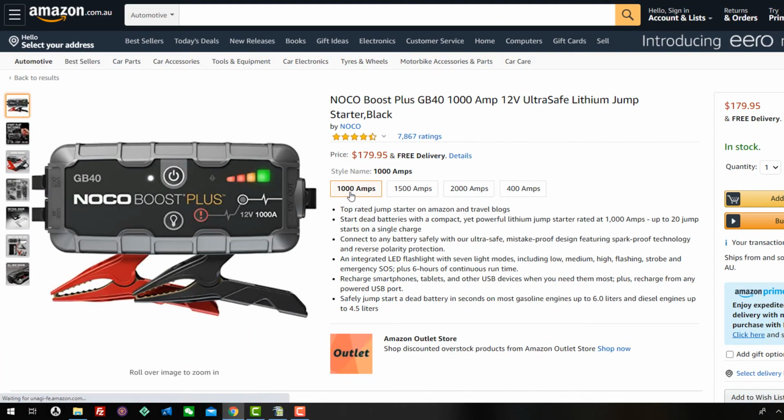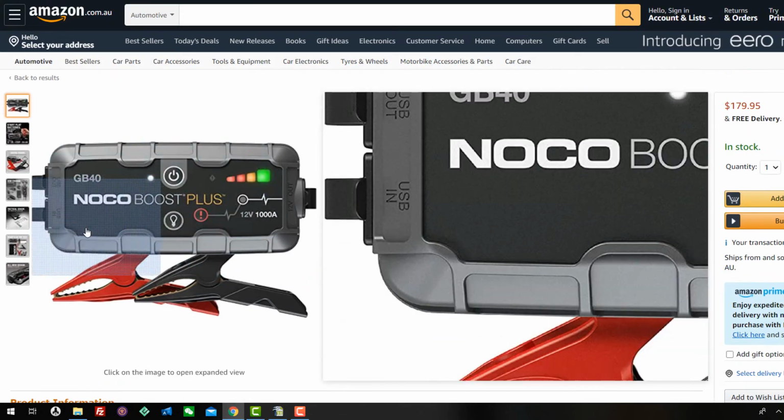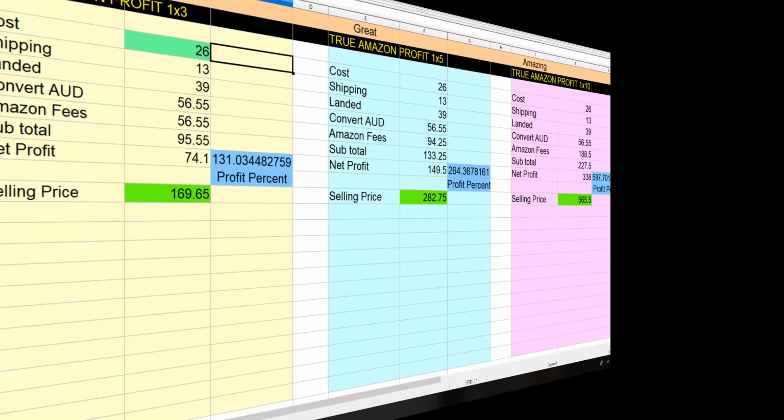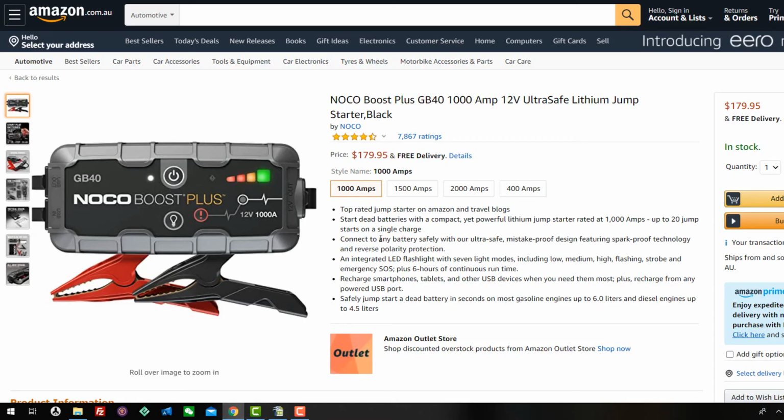Okay, and let's go to the last example. There's different amps as well. So let's just say 1,000 amps. It's $171.95, and for the 1,000 amp one, 12 volt lithium jump start. But we have to find something very similar, with similar specs but different, if you know what I mean. You don't want to get the exact item. To get this item, you'd have to pay for the 1,000 amp one around about 26 USD. Shipping would be about another 13 USD. Landed cost 39 USD. Then when you convert it, it's about 56, 55. Amazon's going to take their slice. You're going to make a net profit of about $74, which is nice net profit actually, if you can sell this item for $161.